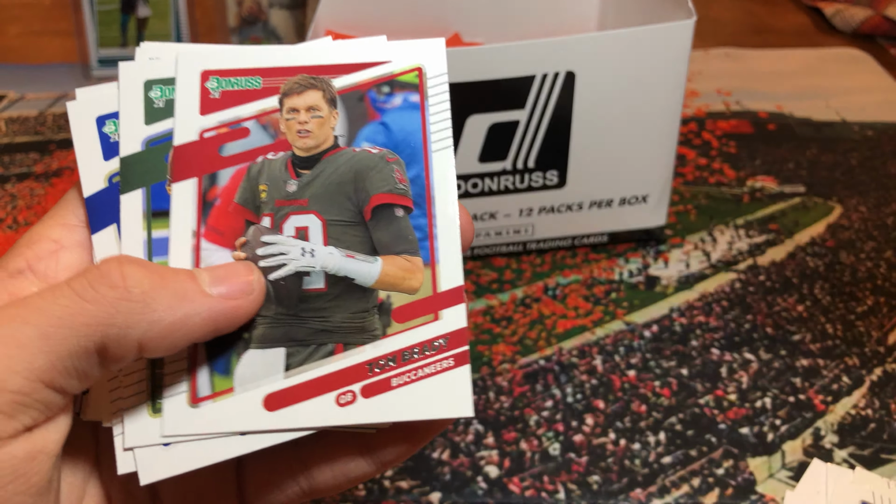Barf. Brady. Saquon. No, I said Barf. Randy Moss. Let's go. All right. Who we got? Nobody. Micah. Oh, Micah Parsons. Cool. Yep. Dalvin Cook. Not even a numbered card yet.